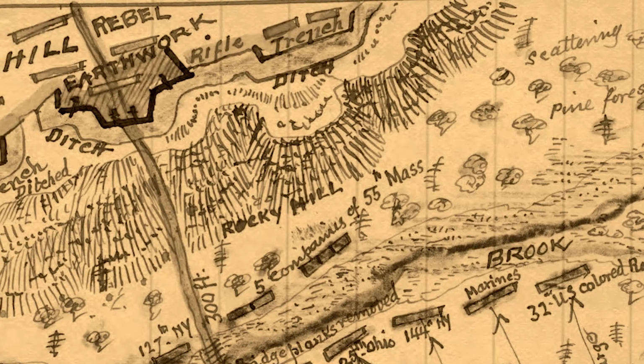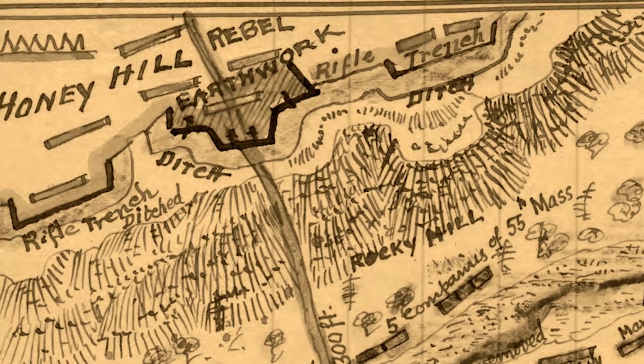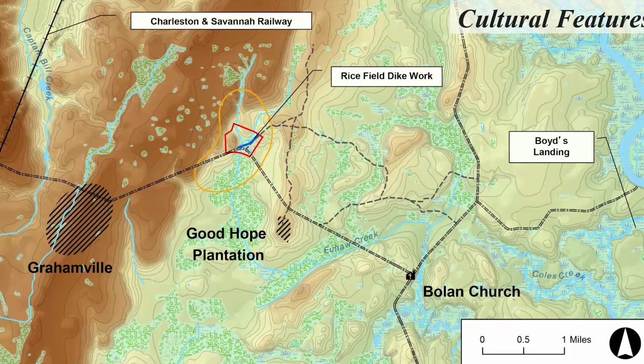This earthwork that I'm standing on is probably about 15 to 16 feet high from the bottom. And then on the other side were rifle pits. But there still are actual trench lines and lunettes, fortifications out there.